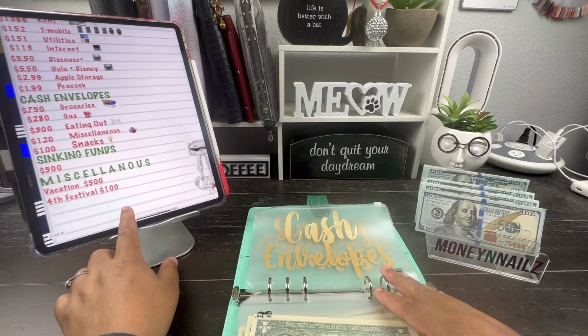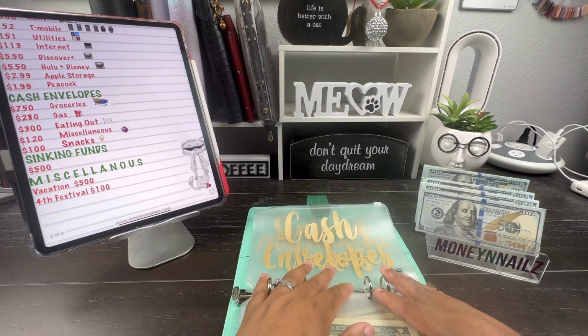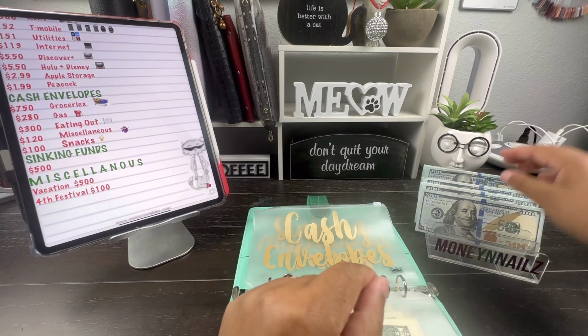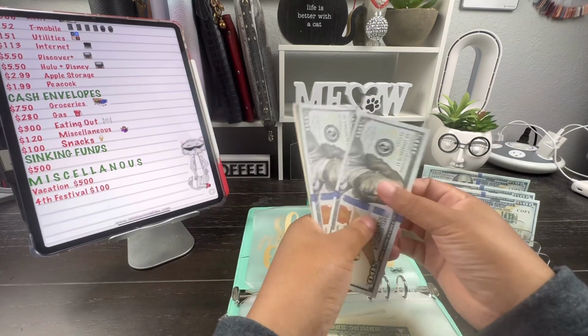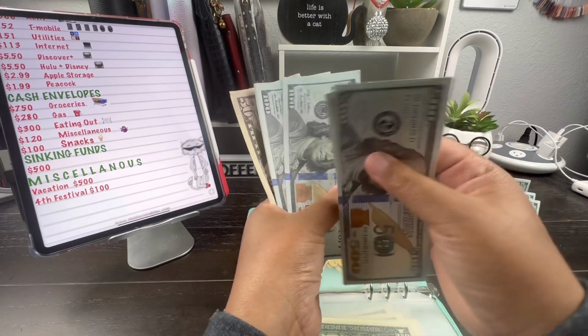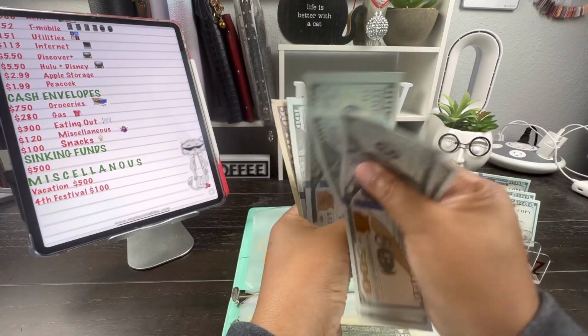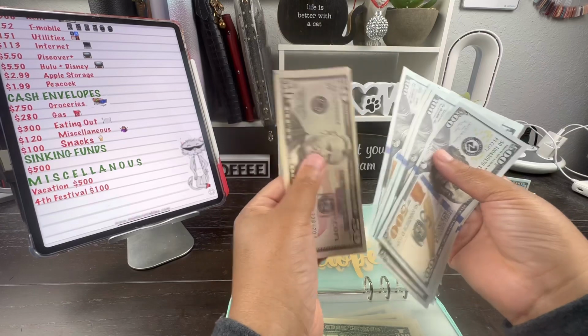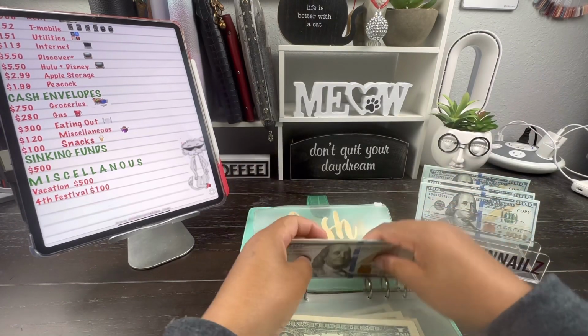Eating out, we are going to stick with $300, miscellaneous $120, and then $100 for snacks. So that should be $1,550. So we are going to put aside, so I got 500, 1,000, 1,100, 1,200, 1,300, 1,400, 1,500, and then 50. So $1,550.